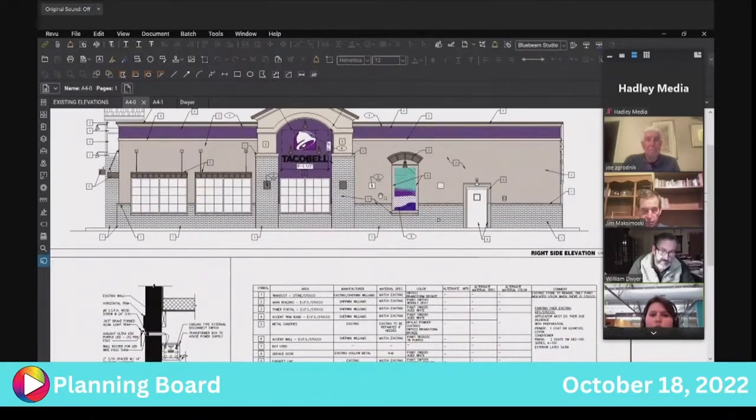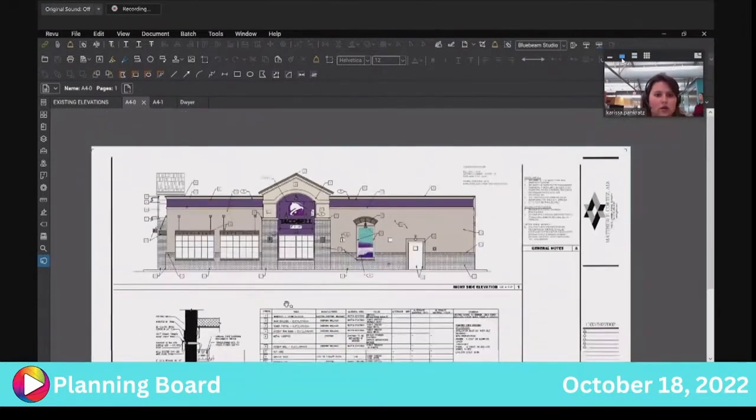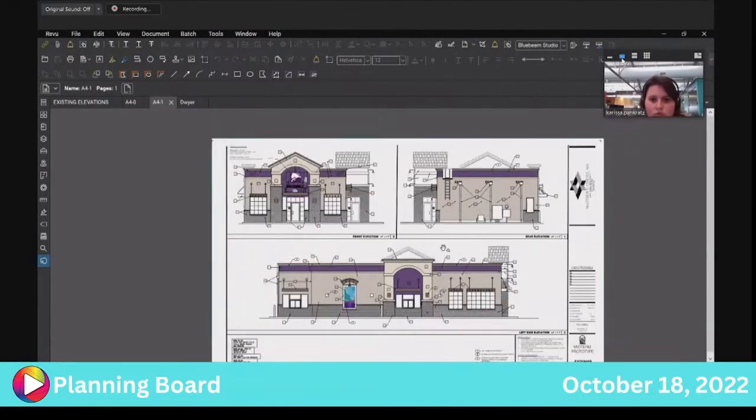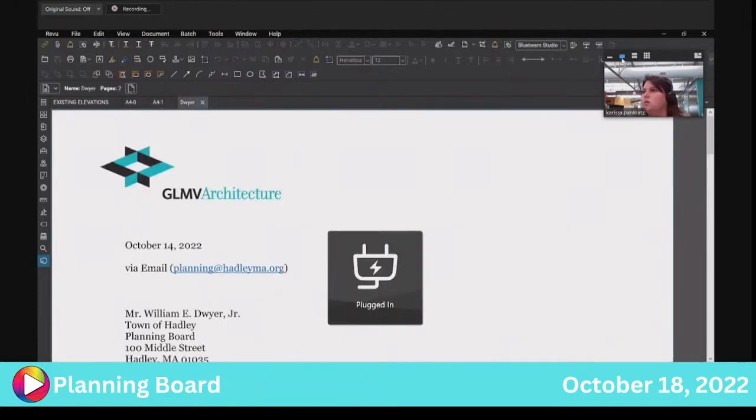And I confirmed that there is existing lighting on the sides of the building. It is not the same bronze sconce that is on the towers, but all of the existing lighting is to remain. So we're not changing any of the exterior lighting. I think that is it for those.